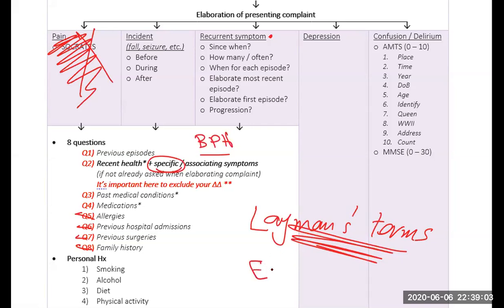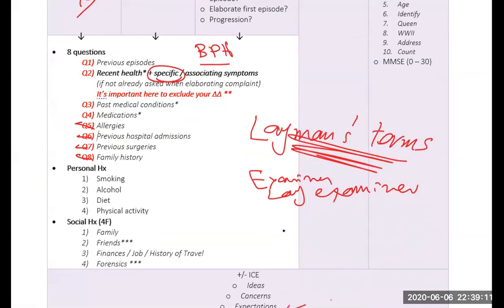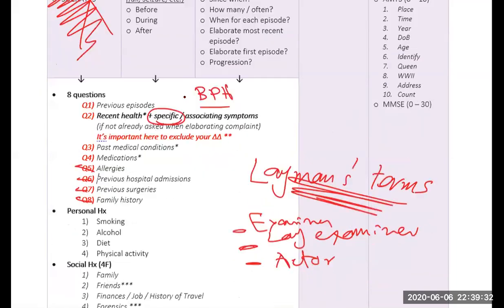So there's an examiner, the lay examiner, and there is the actor or the patient. And if you don't use layman's terms, and this is for everyone, by the way, not just for you, if you don't develop rapport, if you don't show good communication skills, you will lose points. But overall, I think you've done really well.